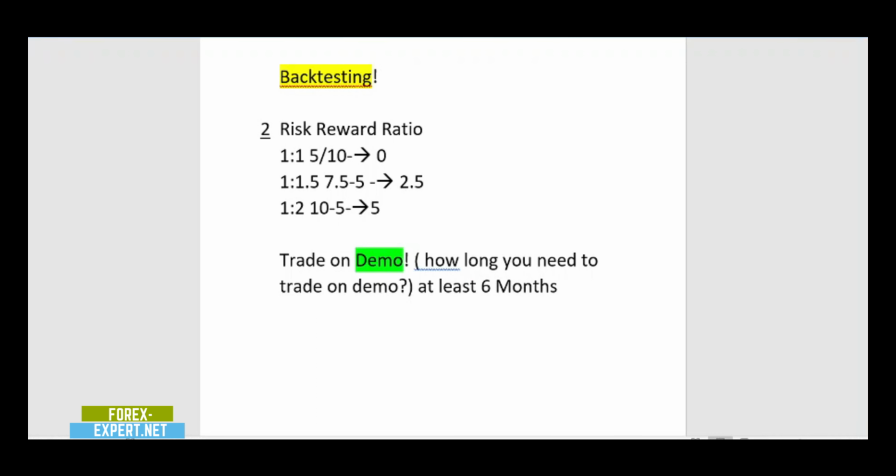6 months. I know many of you will not agree with me, but the more mistakes you make on demo, the fewer mistakes you will make on the real account. Remember it. Don't be in a rush, because once you lose that money, the market will not give it back. Let's suppose you lose 1% of your trading account. It's not small, but it's not too big. To recover that 1% is going to take time. It's going to be a little bit difficult. Remember this. At least 6 months. But I'm going to make a video about this topic because it's very important.